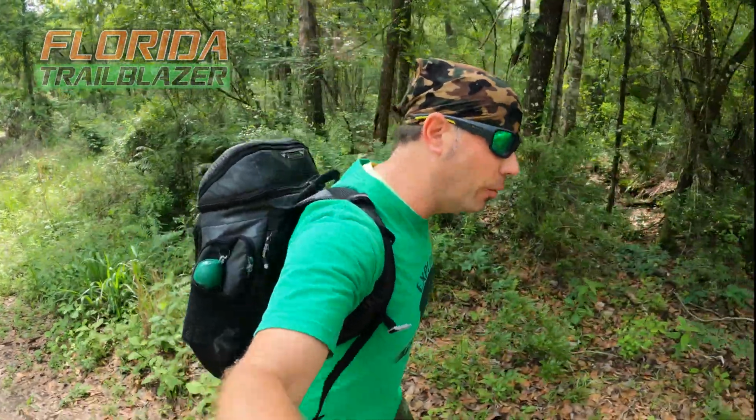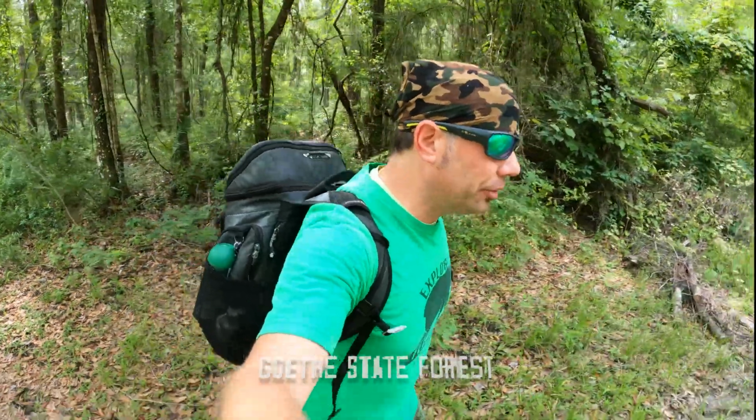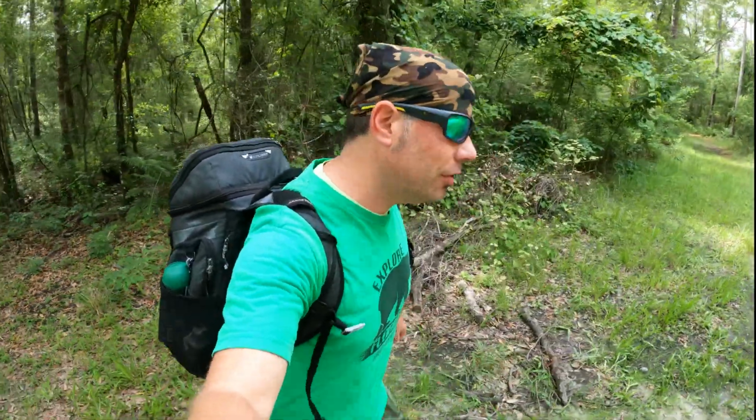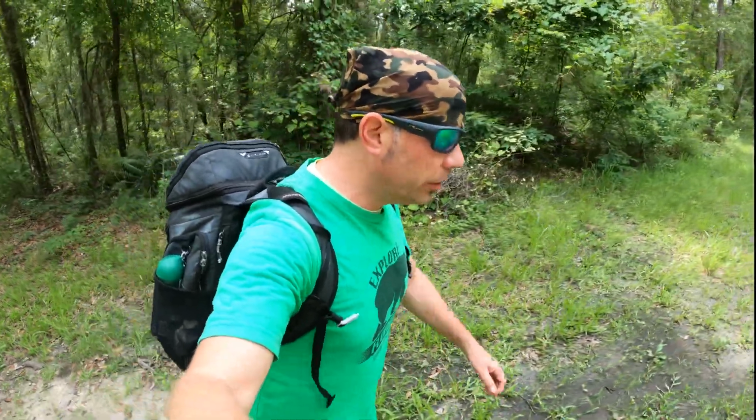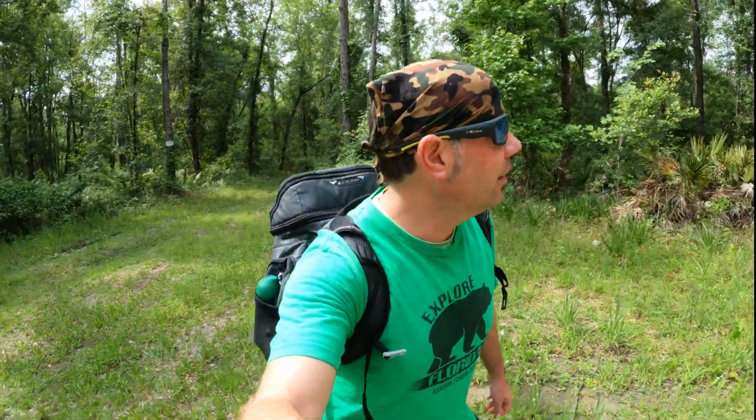Hello, welcome to the hike. Out here exploring today at Goethe State Forest. Beautiful wilderness here in Levy County, Florida. Always enjoy coming out to this place. Roaming through the trails, going off the beaten path. That's what we're gonna do today.